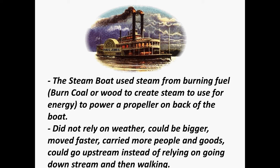These are revolutionary because they do not rely on the weather. They could be much larger than some of the other ships. The ones based on animal power, you only could really build a ship so big, otherwise your animals would get tired too fast. Or you'd need to change out the animals, and animals only have so much capacity to carry. Whereas a steamboat could get actually larger. They move faster, they carry people and goods.